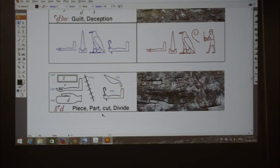Exactly. Even in the Arabic language, we have the word cheese in Arabic. It means coward also at the same time, the same letters. So how do we understand the meaning? From the rest of the words. Exactly.